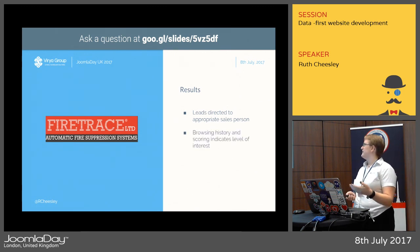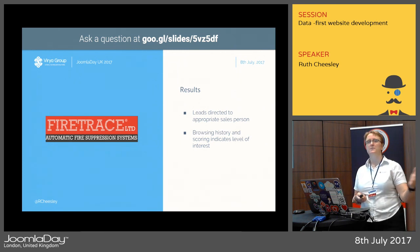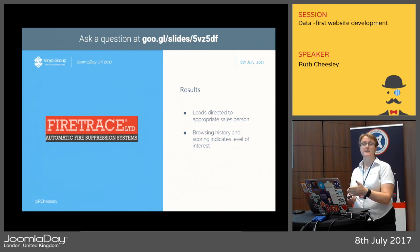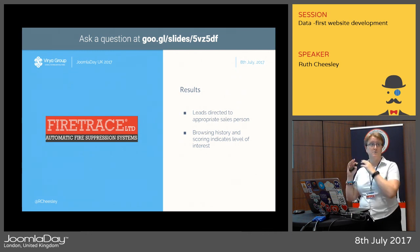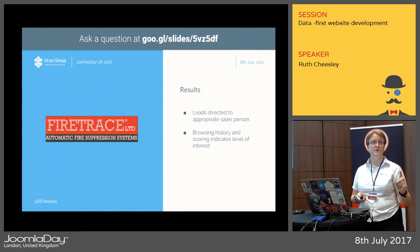And then with the browsing history, we can actually score certain pages that are more valuable to the business and say, give them 50 points if they land on a page about commissioning, because they're probably a procurement person who's going to be commissioning a large volume. So we really want that inquiry to go straight to someone who's dealing with that. Whereas if they're just accessing content, they haven't ever downloaded anything, they're maybe not as valuable to us.